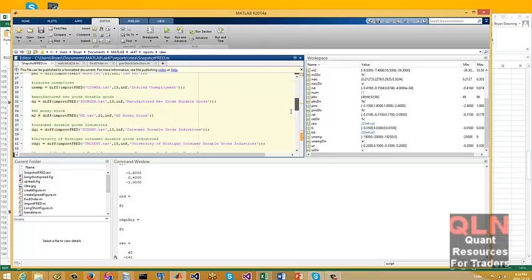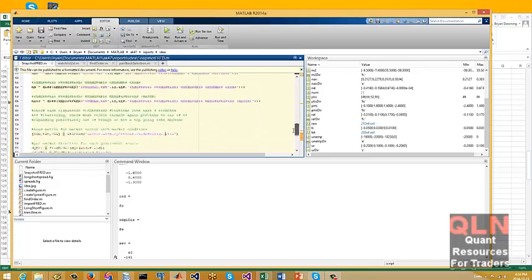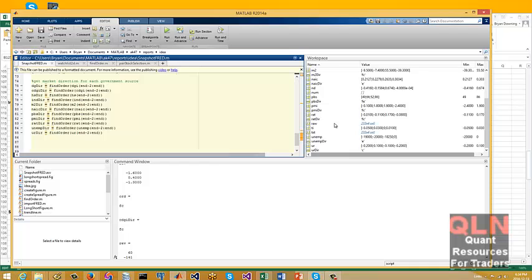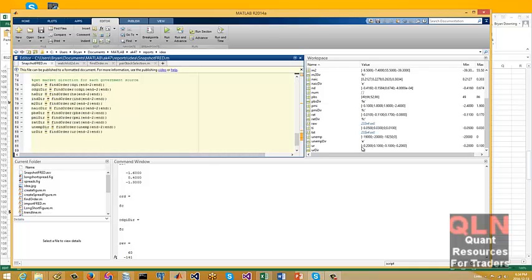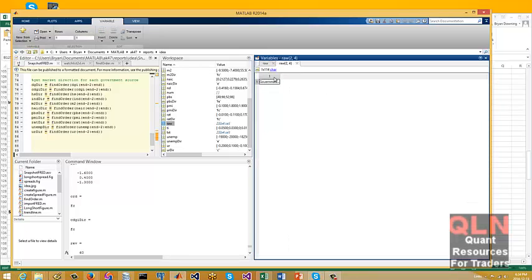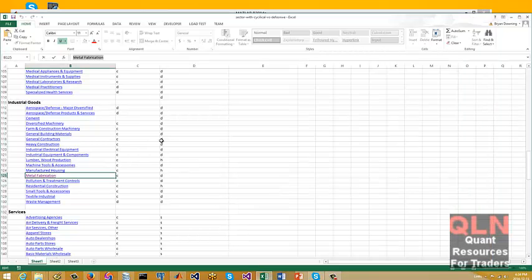Now, where do we go from there? Okay, so what I've got here is the same script will load in a spreadsheet, basically. I'm going to show you that in a minute. But this is what the data looks like. So we have our market segments, and basically what we have here, are they defensive or are they cyclical, and what sector are we dealing with here? Okay, let me just show you the spreadsheet. It's the same thing.